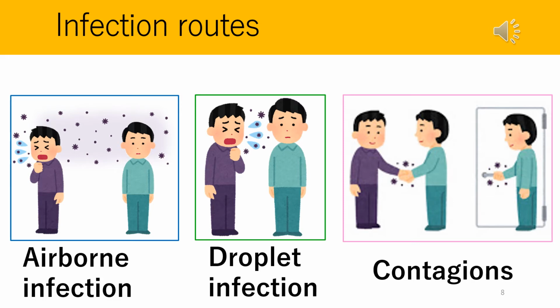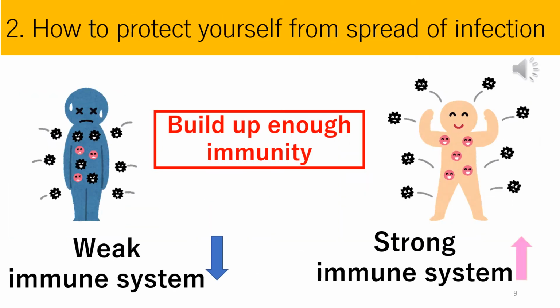When a pathogen enters the body, you may or may not develop symptoms. The strength of the pathogen to infect you and your body's ability to fight the pathogen determine if you will develop an infectious disease. Next, we will take a closer look at what you should do to prevent infection. The first thing you can do to prevent infection is to build up enough immunity to overcome pathogens.